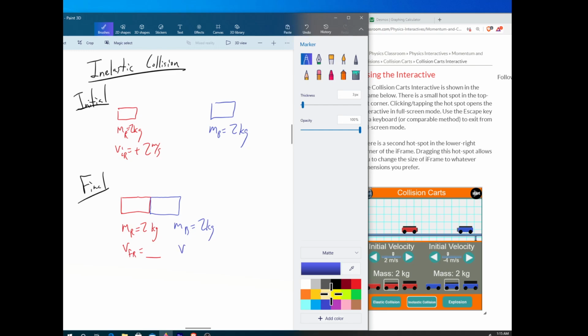And while I don't know what my final velocity will be yet, I can tell you it'll equal the velocity of the red cart because they're stuck together. You can't have one going faster than the other if they're stuck together. All right, but initially I set it to go -4 meters per second. And then let's show I'm going to have this one going this way and this one going this way.